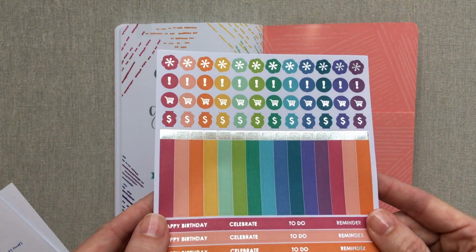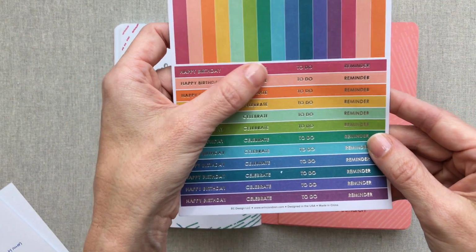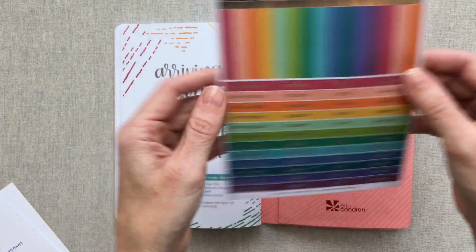These are foiled stickers right here. And you can see you have some thinner labels. You have some happy birthday, celebrate, to do, reminders, and then you have some icon stickers. So I think it's a great deal for $12.